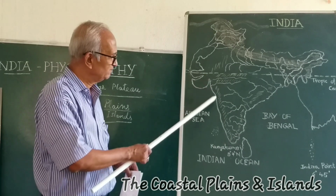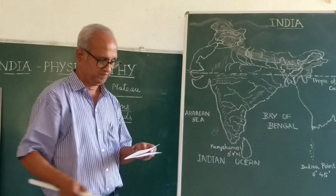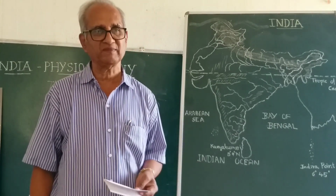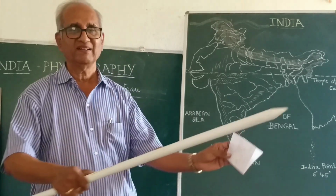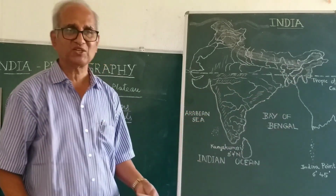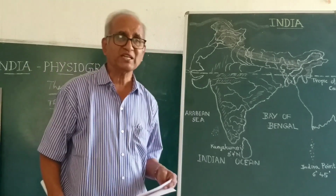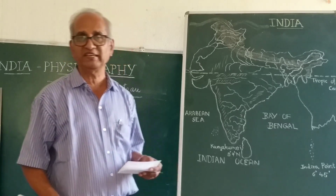Now coming to coastal plains, the fourth part, the coastal plains and islands. We have the western coastal area here, eastern coastal area here. Here I do not have much to be explained, because this area between the sea and the hill, that is called as the coastal line. Whichever is to the west you call it as western one, whichever is to the east you call it as eastern coastal area. What are the major contributions of the coastal areas and the islands to the Indian economy?